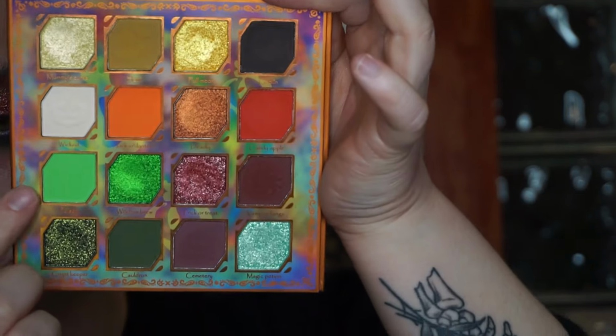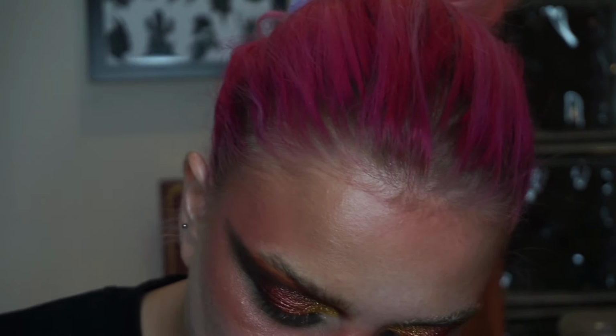Okay, and now I'm going to take the shade Poison. Okay, anyway, sorry. So sorry about that. And I'm going to blend out the edges.